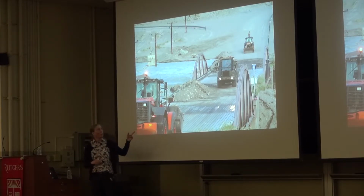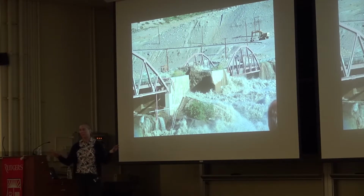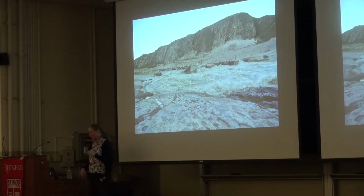These people work really hard, but it does not help. Eventually, this bridge is just wiped out by these enormous water masses. This bridge was built, I think, in the 50s, so all this time it stood there, but now only the concrete structures are left behind. So here's another picture. Tremendous power in this water.